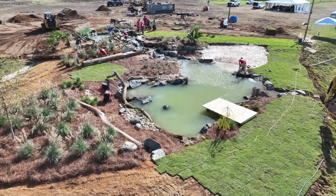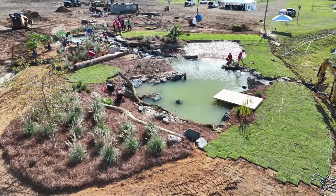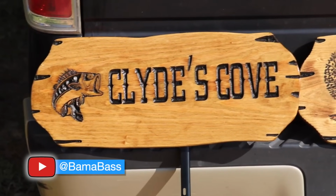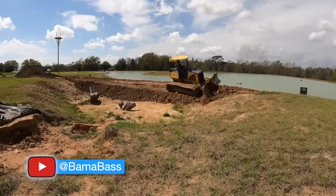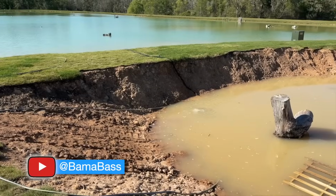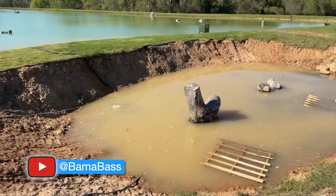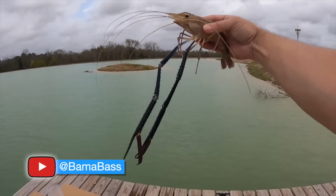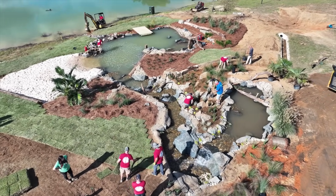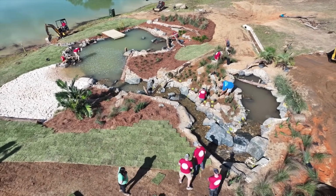All right, Stephen, we have an operational water feature. Absolutely. What I would like to do is go over a recap of where everything started. Yeah, so this actually started out as Clyde's Cove. It was a pocket out of the 5-acre pond. Earlier this spring, we dammed it off right here and turned it into a prawn pond, which was an experimental thing, which turned out successful. But we had visions for something much better. We got these guys to come out, and as you can see, it's much better than what it was.